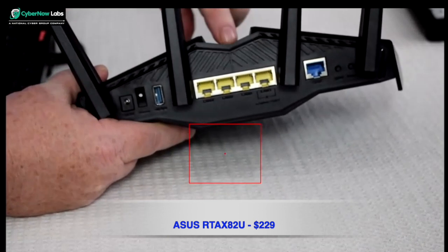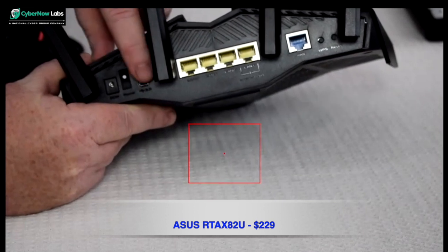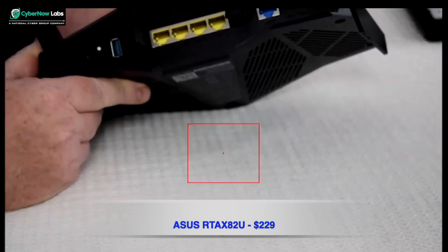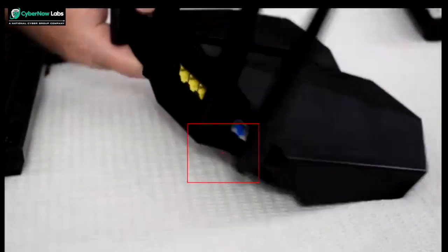You'll see it's got all the connections. One feature I really like, and I think we talked about this, is a USB connection. I can actually plug a thumb drive in here and turn this guy into a little server. Isn't that cool? Yeah. So it's a handy feature, and I like it quite a bit. Hardware reset, on-off button, WPS connections, no big deal there. But it's a great little box.